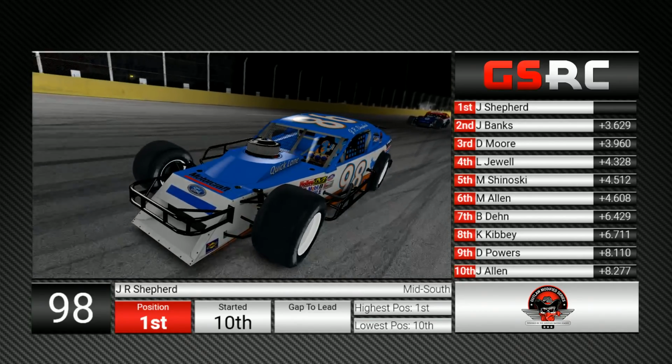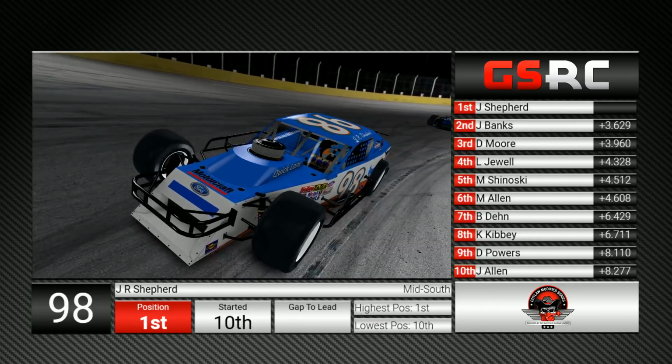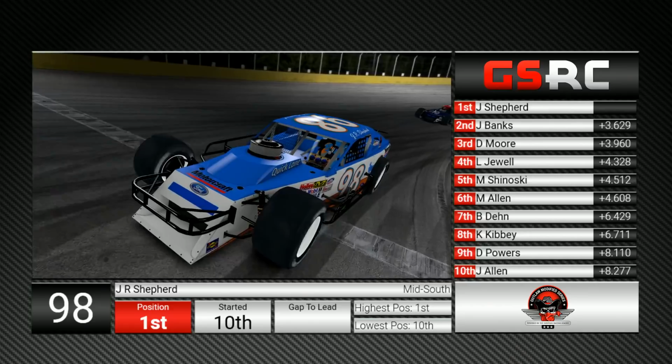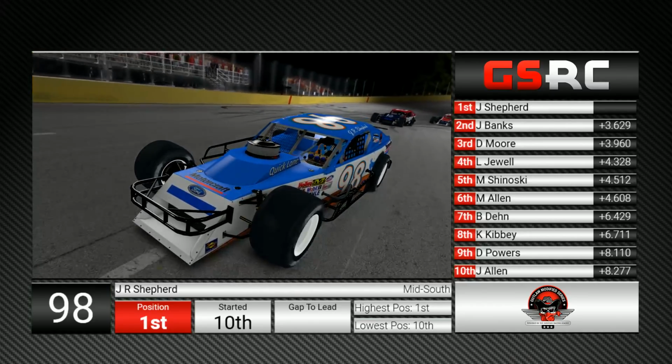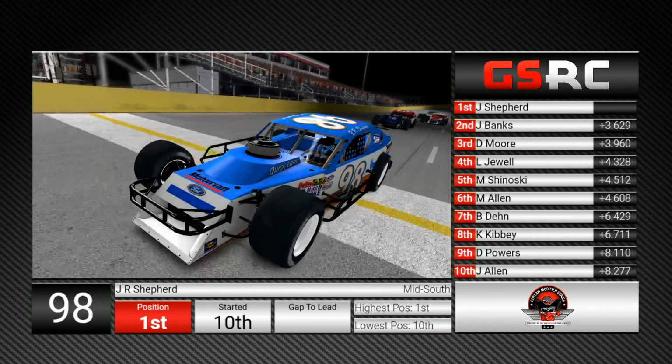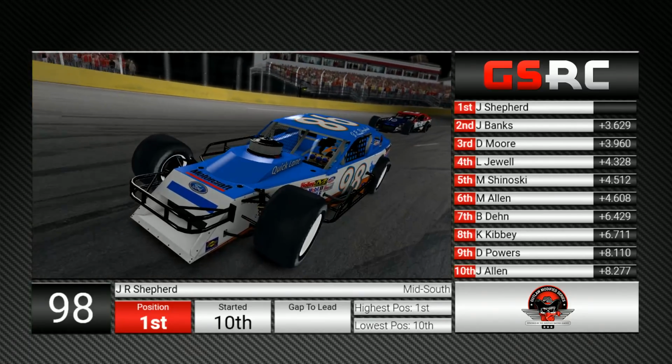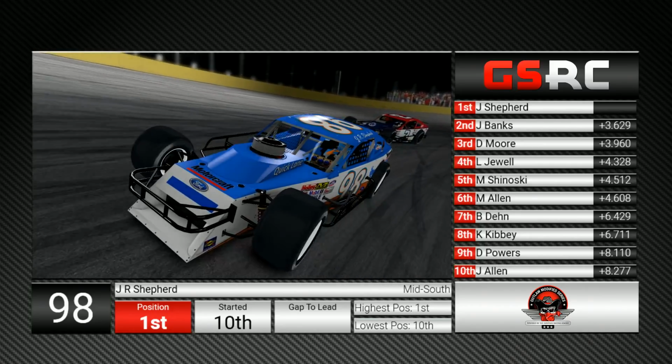If you miss it, it's almost like being on marbles. The car just wants to go straight. So, yeah, that restart with Brian was tricky for sure, and I just timed it perfect, I guess, on the restart, and was able to be side by side with him. That's the only way it worked.